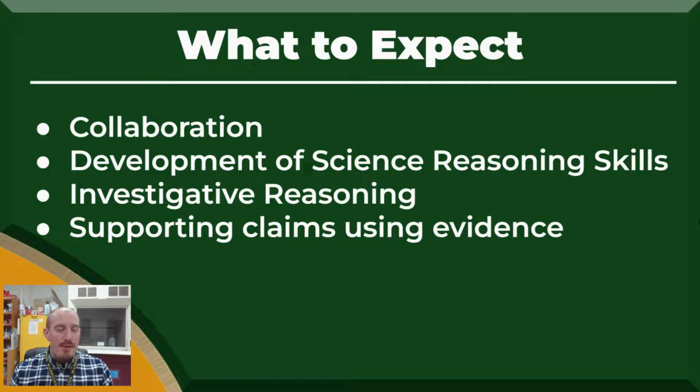That last bullet is probably the most important because students are not just giving an answer to a particular problem, but they're giving an answer, their claim, and they're supporting that claim, giving evidence that they collected or that they are aware of and using to help substantiate that answer. Especially in today's world, it's just nice to be able to have that ability to find the answer and then support why you think that is the correct answer.